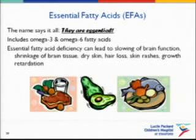Essential fatty acids really are essential, and a lot of times fats have a bit of a bad rap in our society now, but it is very critical for adolescents that they have sufficient fatty acid intake. It's particularly omega-3 and omega-6 fatty acids that are important, and when you have a deficiency in these, you can see a slowing of brain function, actually get shrinkage of the brain tissue, dry skin, hair loss, skin rashes, and growth retardation.